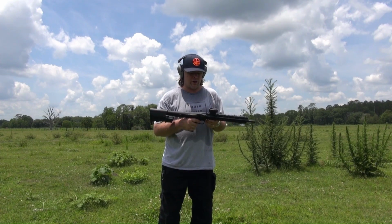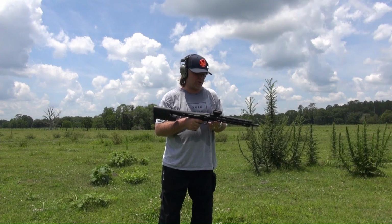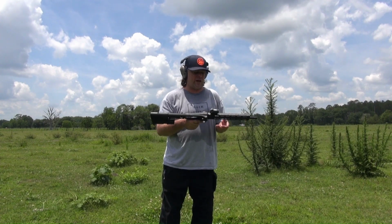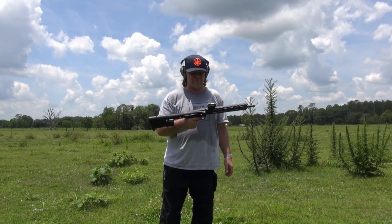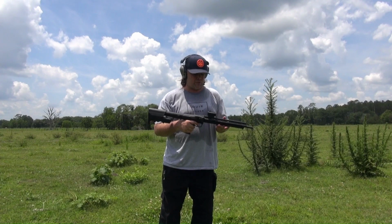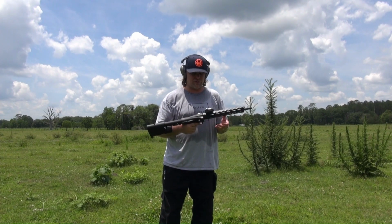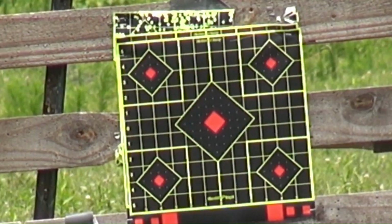And I put a new target up, and now I'm going to turn the camera. So back at 25 yards, I'm going to turn the camera at the target so you can see, freehand at least, about how accurate this gun is after I've fired about 100 rounds through it, because I shot it a bit off camera just to make sure that it was still sighted in. So I'm going to turn the camera towards the target and then fire a few more.